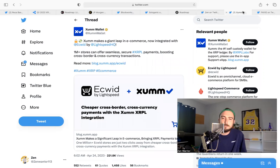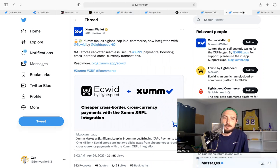Let's talk about Zum real quick. Zum just announced a huge utility for your XRPL wallet. They just partnered up with a giant e-commerce platform, ECWID by Lightspeed. 1 million stores are on this platform. I believe you could also create your own e-commerce store, and you could offer secure XRPL payments on this platform. So e-commerce stores can now use the Zum plugin to accept XRP as a form of payment on your store.